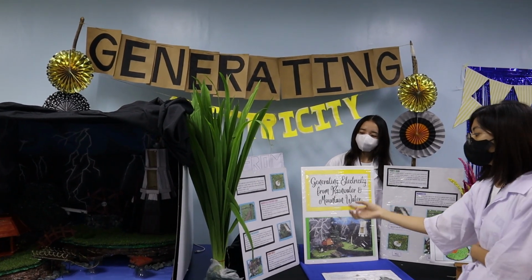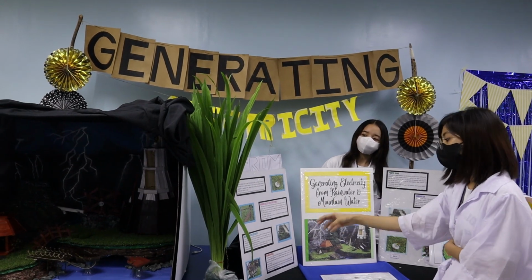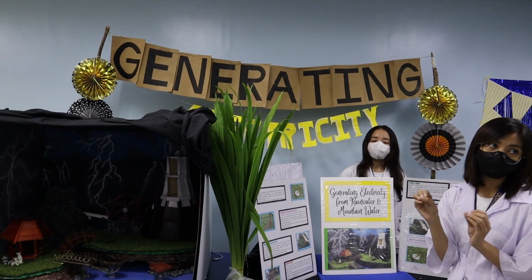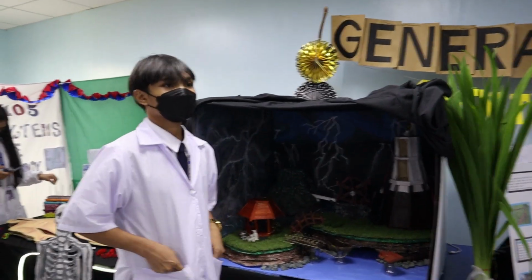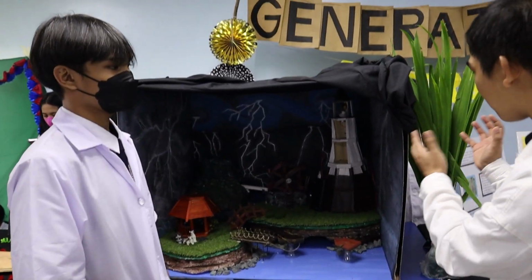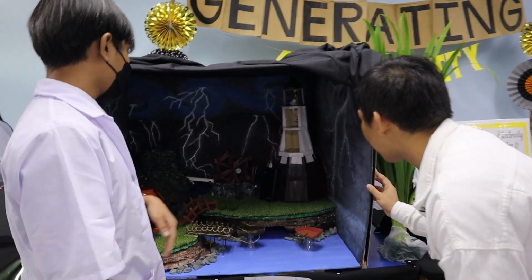Diyan po napupunta yung rainwater na para pong may stock po siya dyan. Tapos napupunta po sa hydro wheel. And yung hydro wheel po is nakakonektado po siya sa DC motor. Ayan, so check natin. This is the diorama. Yes. Diorama kung application niya para mas mabilis natin maintindihan. Tama? Tama ba, Demi? Yes. Alright, sige. Pag-explain sa amin.